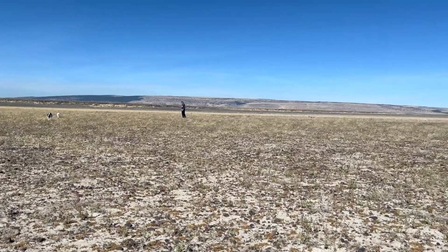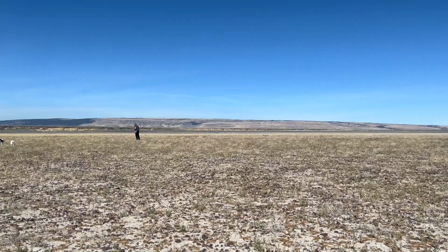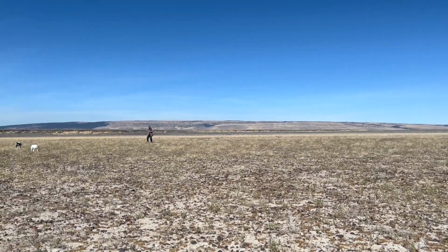We're out here a little ways. I think you can see the truck back there. Probably a good 3/8 of a mile, half a mile at the most.